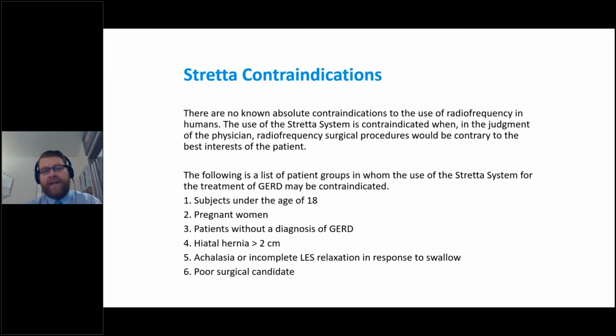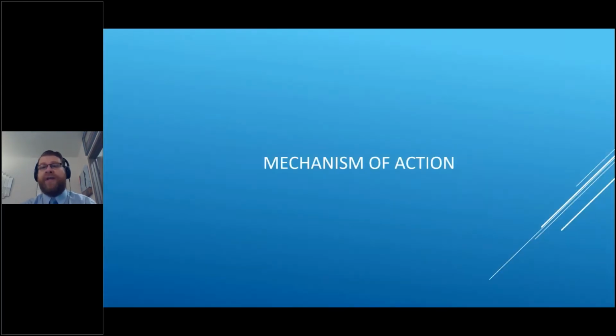Achalasia or incomplete LES relaxation in response to swallow. Stretta can tighten up the sphincter, and indeed does. So patients who struggle with swallowing or achalasia can have a difficult time post-procedure. So we tend to deem those to be contraindications. And then of course, patients who are generally poor surgical candidates, although that's usually at the discretion of an anaesthetist or other physician.